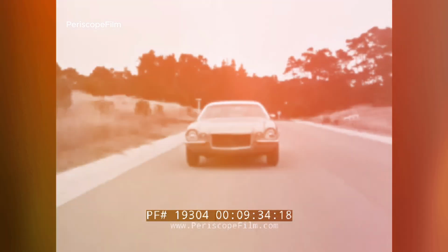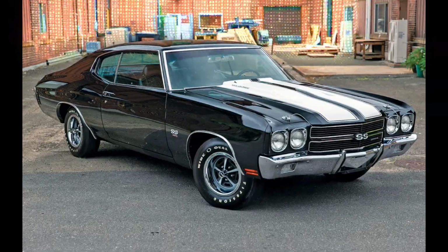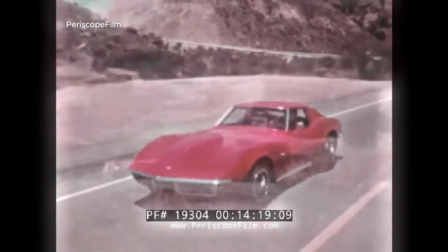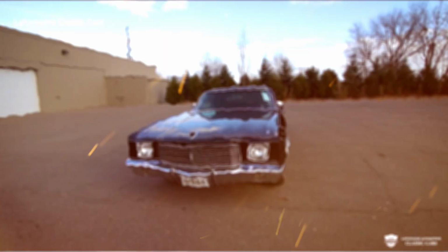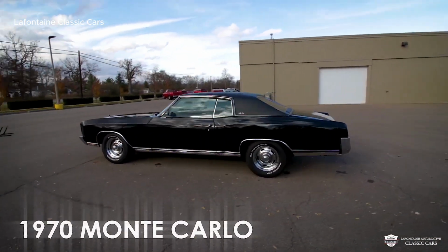When people talk about the golden era of GM muscle, it's always the same names. Chevelle SS, Camaro Z28, Corvette Stingray. But hiding in plain sight was another beast, quieter, classier, and just as deadly. A muscle car in a tailored suit, the Monte Carlo SS454. The grown man's street weapon?